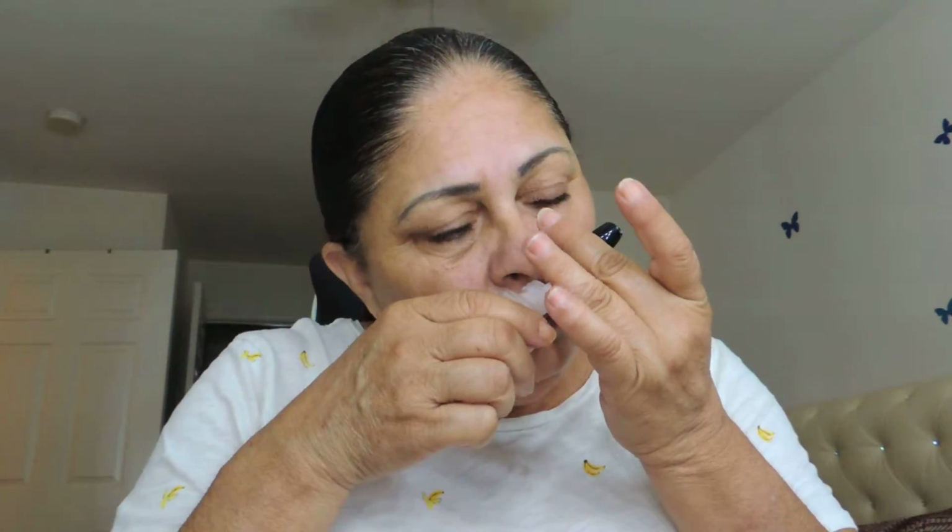And all I have on my face is moisturizer, so I will put some of this on. I don't know what it smells like. Let me see. Oh, it does smell good. It smells nice and clean. And it feels nice. Oh, it smells so good now. Now that I'm putting it on, it smells so good.